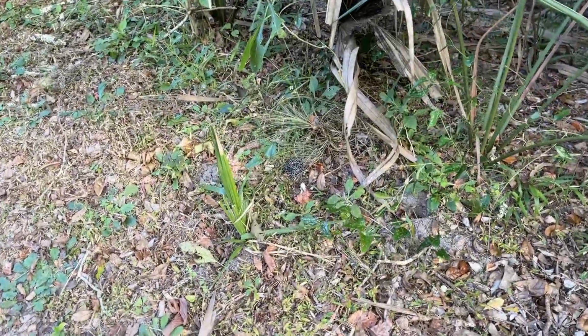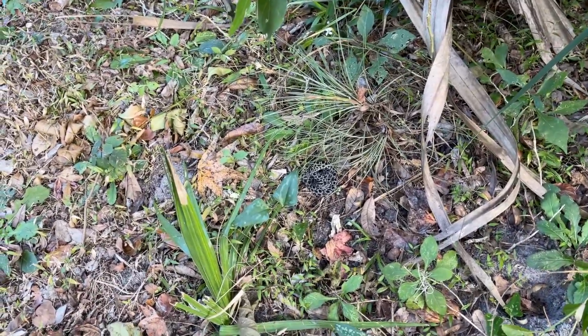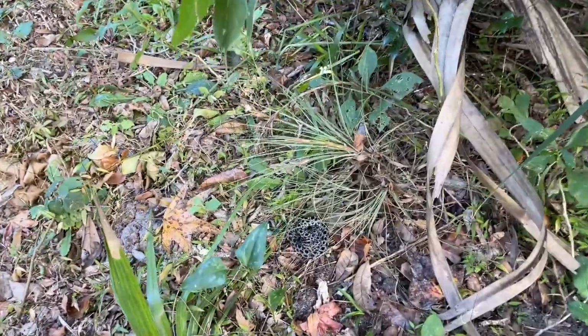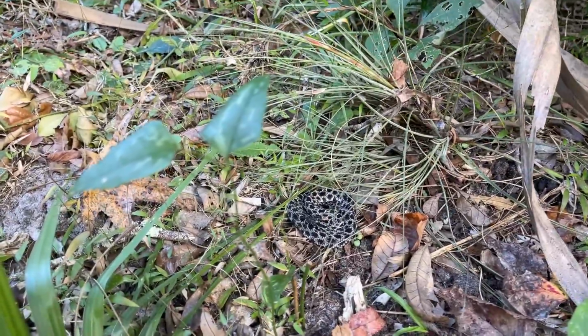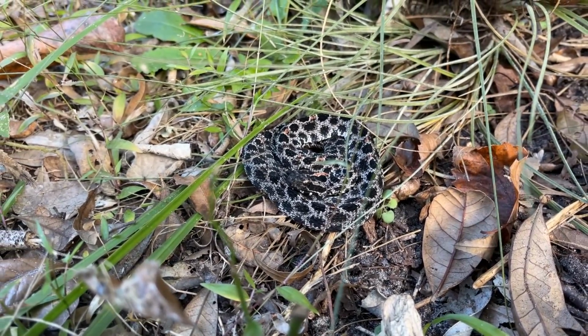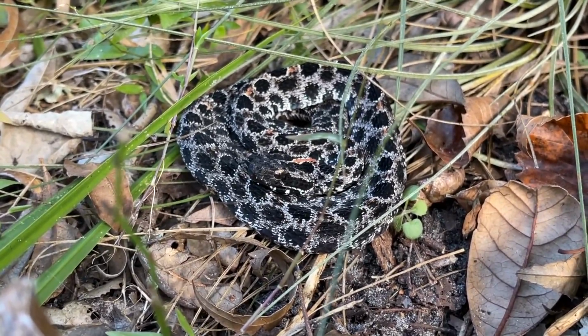So this is the trail, and there is our next pygmy of the day. Absolutely beautiful. I'm having too much fun. I wish I could even begin to find Carolinas in these numbers in Georgia. Alrighty, we're gonna leave this beauty right here as well. Awesome.